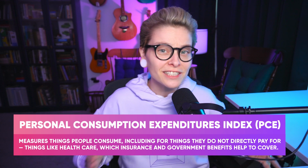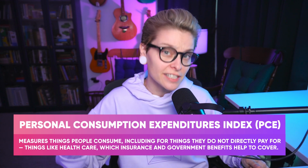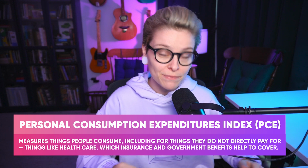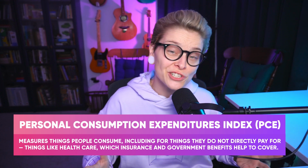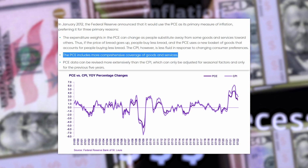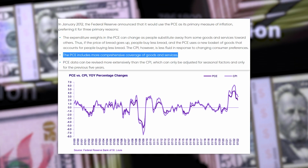The other main inflation gauge is the Personal Consumption Expenditures Index, otherwise known as the PCE. The PCE is released at more of a lag and measures things that people consume, including the things that people don't pay for directly, like healthcare, which insurance and government benefits help to cover. In 2012, the PCE price index became the primary inflation index used by the U.S. Federal Reserve when making monetary policy decisions.